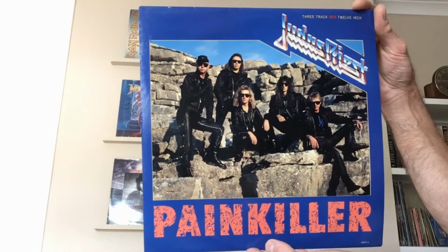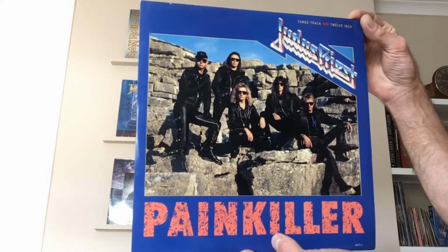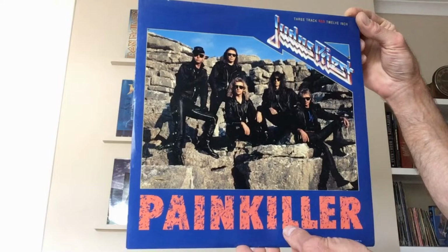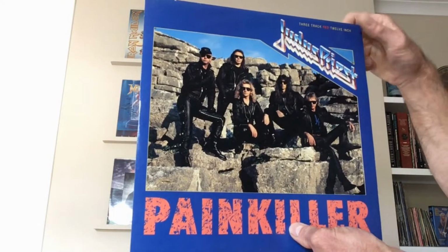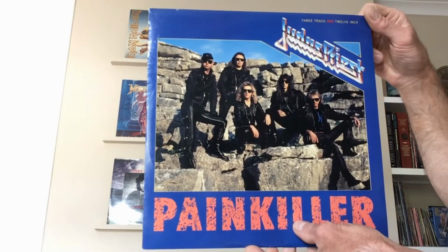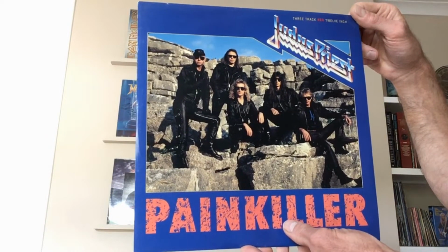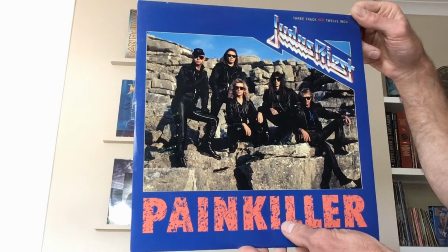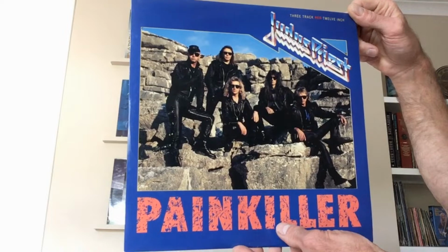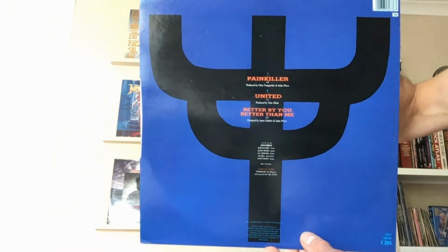Judas Priest, Painkiller, this was the single release from 1990, very much seen as a return to form for the band. They had a new drummer in Scott Travis, who'd previously been with the band Racer X. Very exciting, powerful drummer, and he certainly featured on this track with the drum intro, which has become somewhat legendary since then and is now a featured part of their live shows. 3 tracks on this one.